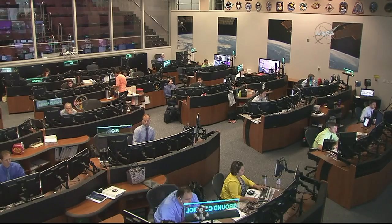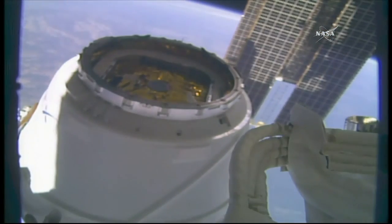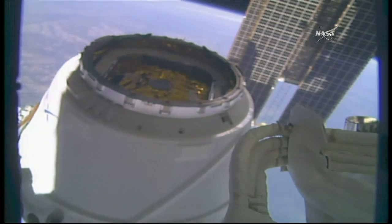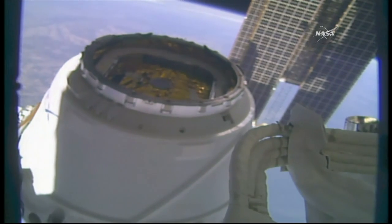Since the capture, we have had a transition of teams. Now the Orbit 2 team is leading the berthing procedures. Flight Director Amit Kshatriya is leading the Orbit 2 team here today. Capcom Leslie Ringo.